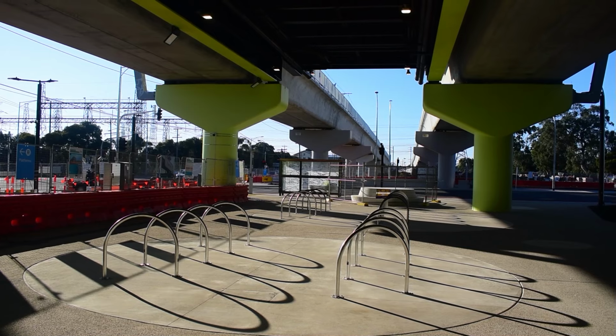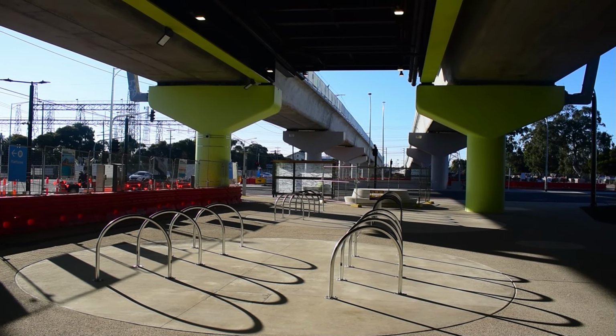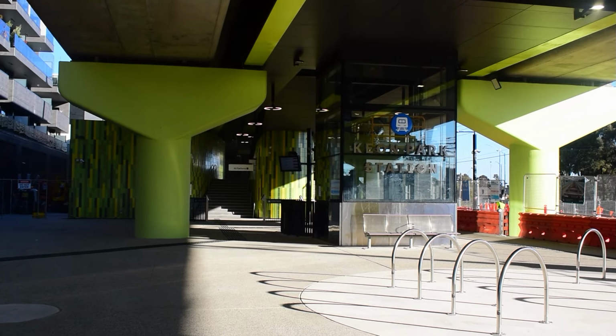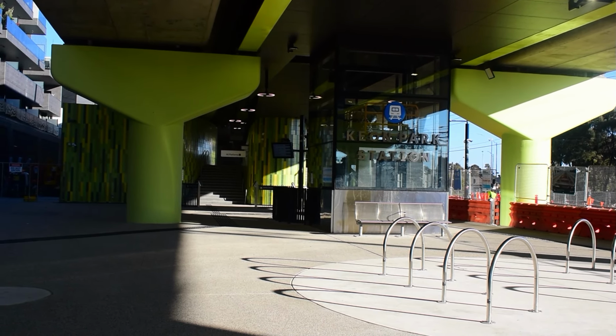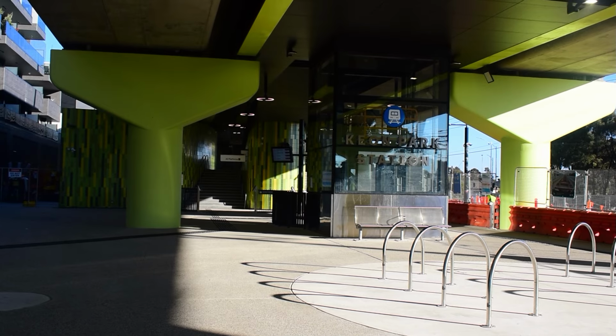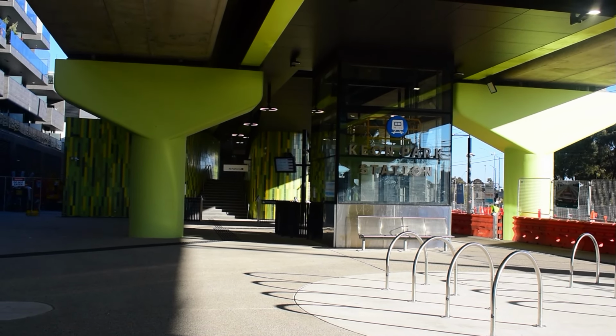Down at ground level, you can get a better view of what I think is the old level crossing site. Turning around to face the staircase up to platform level, you can also see the bottom of the lift shaft. But I couldn't ignore the elephant in the room, in the form of the station's poor location in relation to the apartment block.